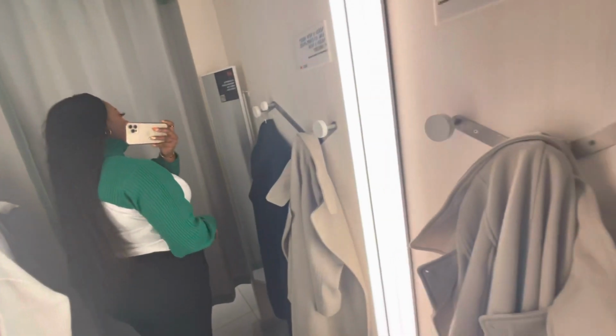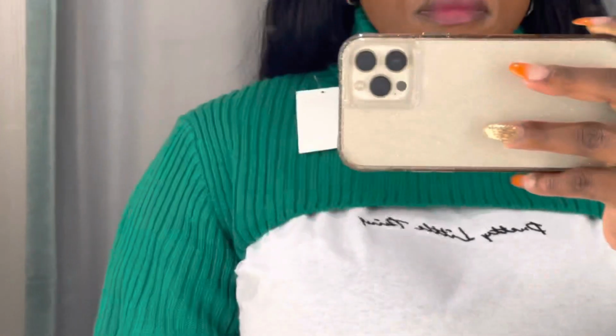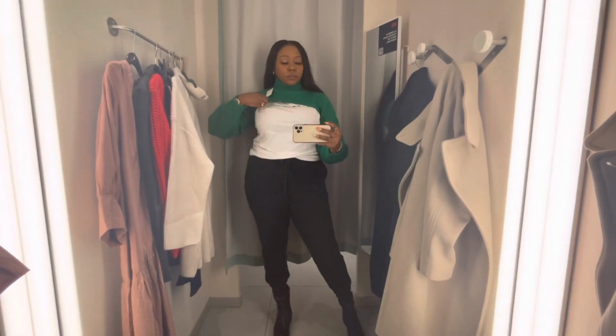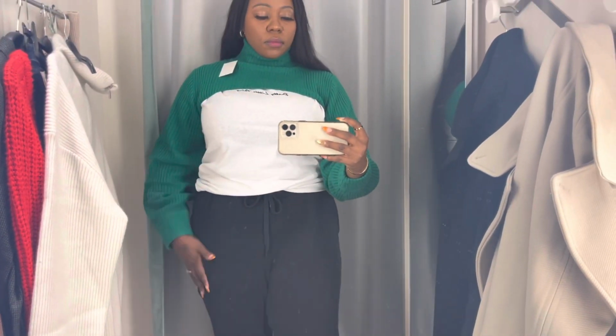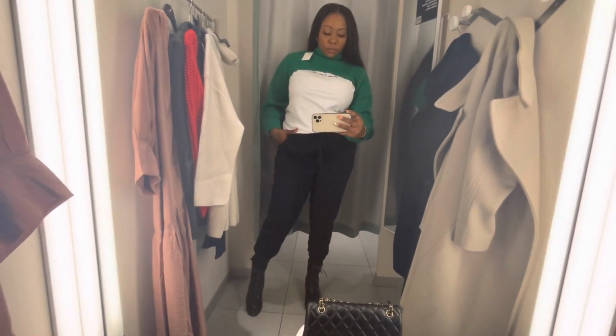This next item I'm trying on is this turtleneck, long sleeve, scarf, or bolero, whatever you want to call it. These have been really on trend lately. I've seen them all over. This particular color is really gorgeous. Of course, I wouldn't wear it with this t-shirt. I would probably wear it with something else. However, I don't know if this is flattering on big-chested women like myself. So I got to think about this one.